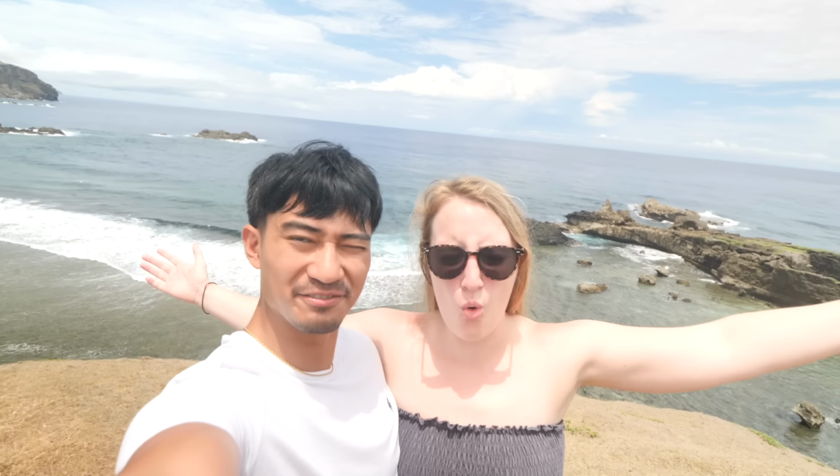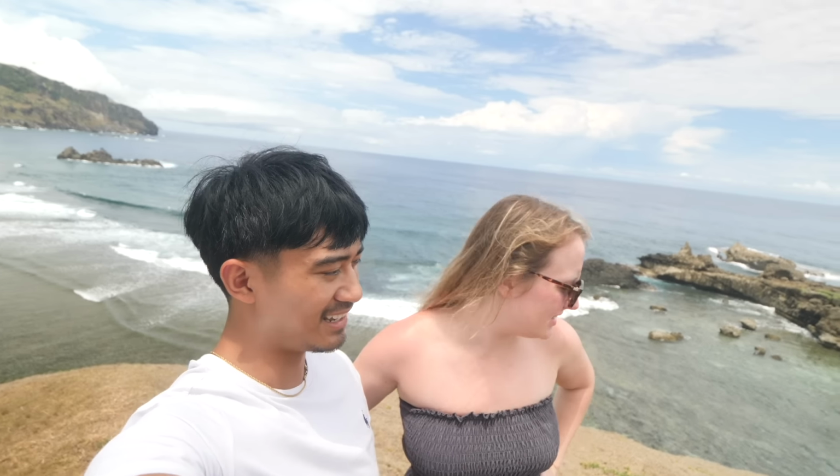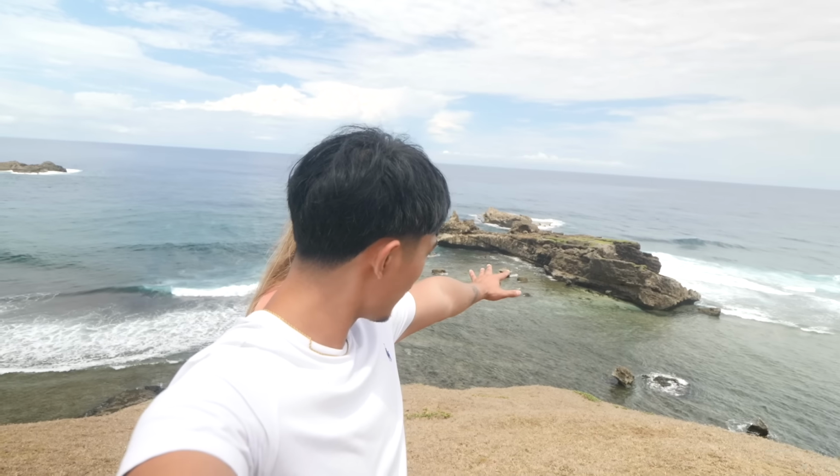Wow, look at that view. And look, the sun's come out fully. Wow. And it's been raining all day, guys. It's been gloomy all day until now. But you know my favorite bit at this place? Is that piece of rock there. Is that a rock or an island? It's a rock.